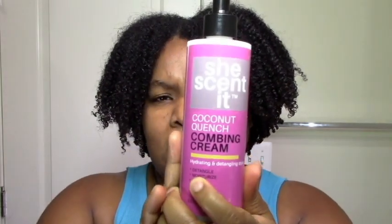Back to the Coconut Quench line, which I had some issues with. So this is the Coconut Quench Combing Cream. I used it as a leave-in. It was okay, but it didn't really define my curls, and everything else was just kind of okay. So I don't think I'd repurchase it, but it wasn't horrible. But if I'm using something from She Scented, I expect it to make me feel joyful and blissful and excited and happy, and the bar is really high when I'm using She Scented, and this was just okay.